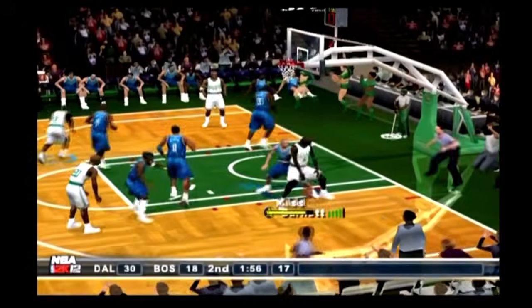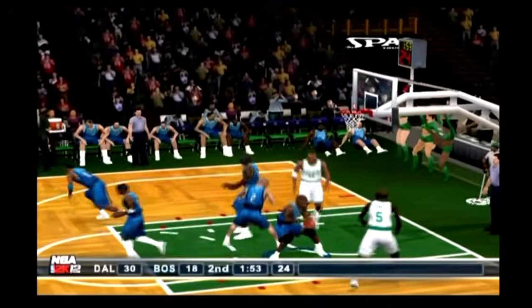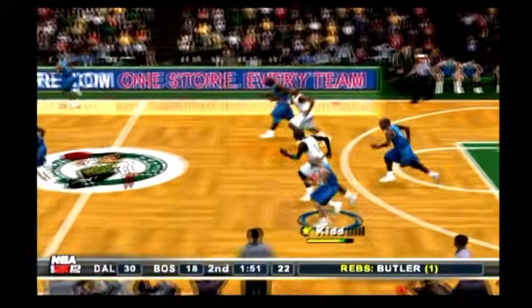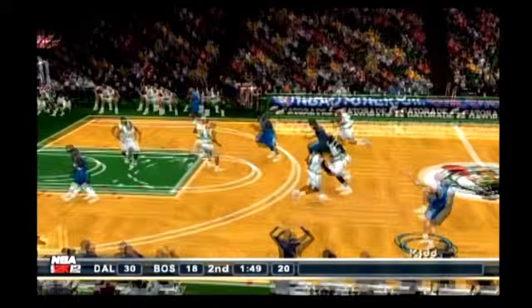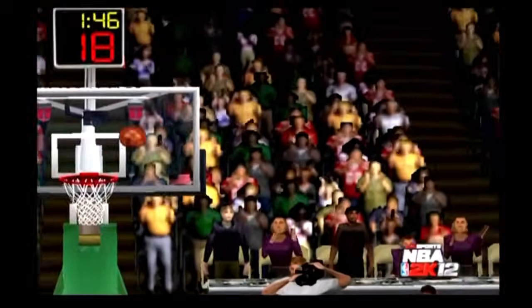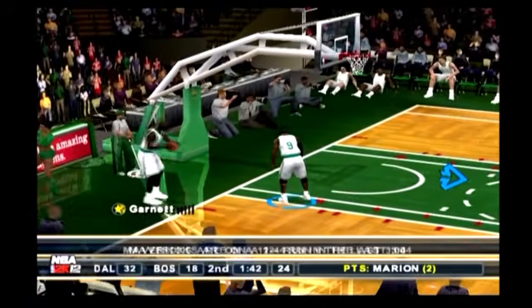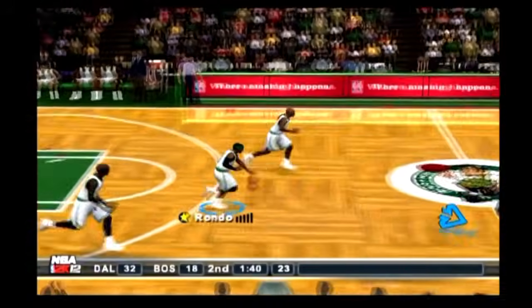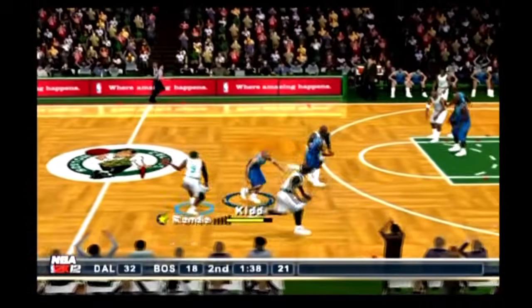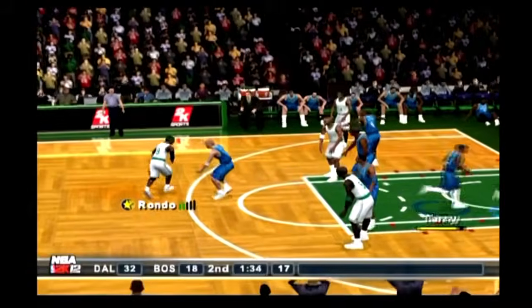To the outside, to Garnett. Takes the turnaround jumper, puts too much on it. To Kidd. Cross court from about 19 feet. It's the far iron, but it goes in. That's a good decision there, Kevin. He got the shot off early, but he was open and he knocked it down. The Celtics with the ball. They're down 32-18. Underneath to Rondo.